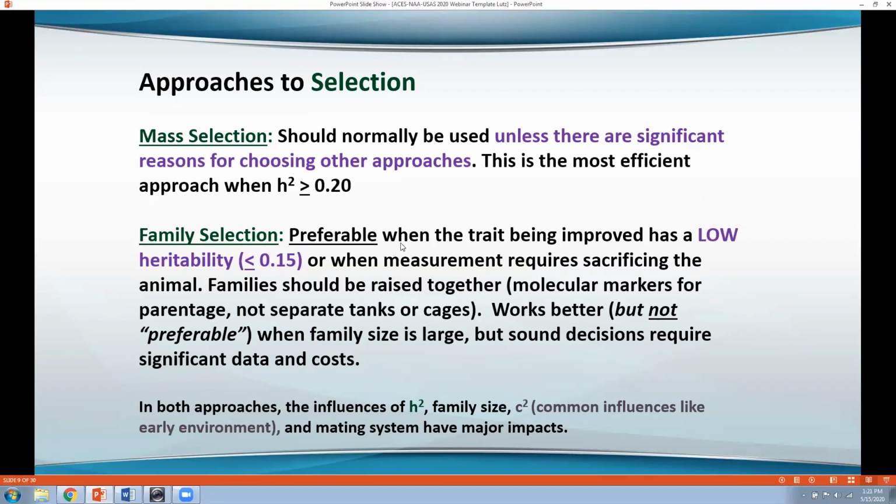Now, if your heritability is low, like less than 0.15, or if you're looking for the heritability, say, of dress out percentage, and once you measure dress out percentage on an animal, you're not going to be able to spawn it, then family selection might be preferable. Families have to be marked, they have to be traced back to their families. You've got to know what family an individual came from.